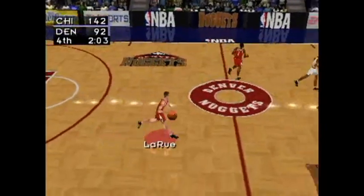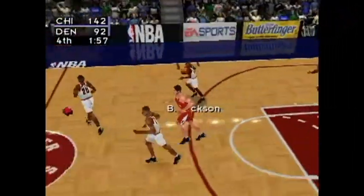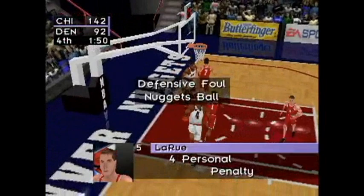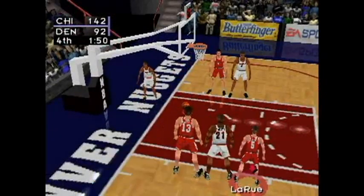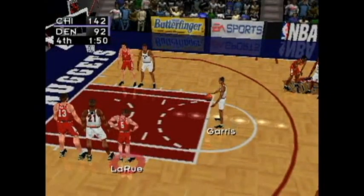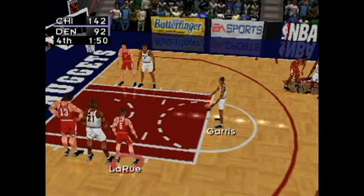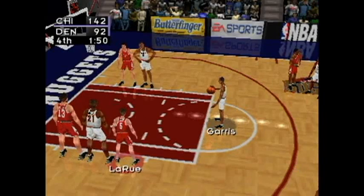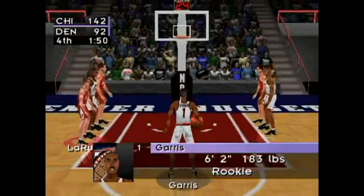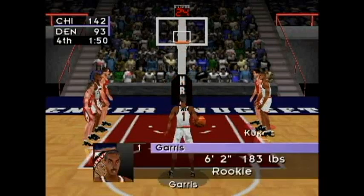Inbound pass to Brown. Number 5. 2 minutes left in the fourth quarter. He misfired. Board by Garrett. Jackson to Ellis. Number 5 picks up the defensive foul. Number 1 going to the line for the first time tonight. Puts up the free throw attempt. Makes his first shot.